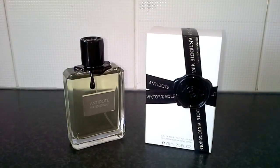So in terms of the opening, it opens up with citruses, mint and cardamom. Now the first initial spray, and probably for 5 to 10 minutes, the mint is very prominent, and then cardamom takes over, and for the rest of the top phase of the fragrance, it's very much about the cardamom. When you go into the mid, you get cinnamon, nutmeg and lots of florals.